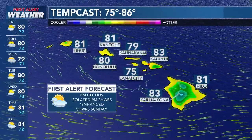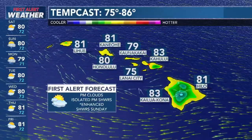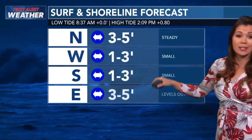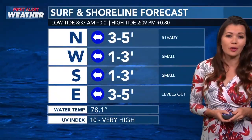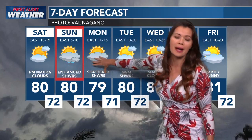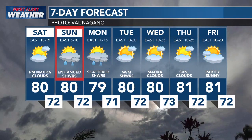So keep it tuned here. Your first alert team. A great tool to have is our interactive radar. About 75 to 86 degrees, and you can see surf is going to be on its way down. No significant swells coming our way in the next 7 days in Hawaii, putting a red Sunday because of the lighter winds, enhanced showers, some scattered showers on Monday, and back to breezy trade winds Tuesday, Wednesday, Thursday.